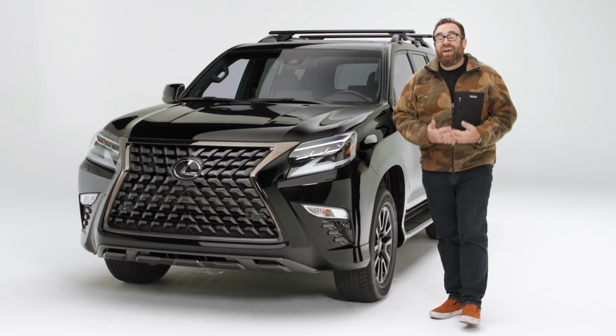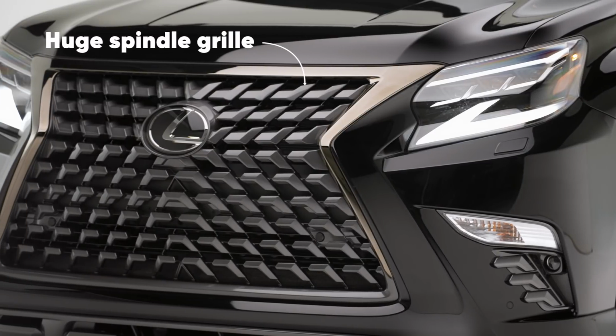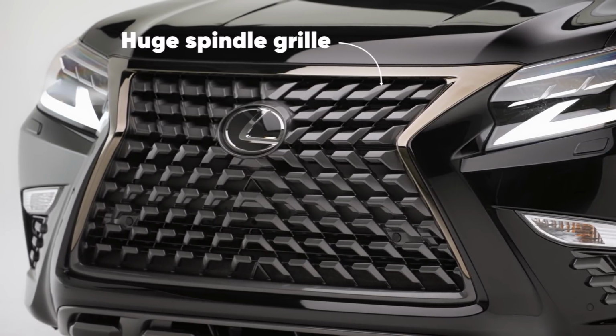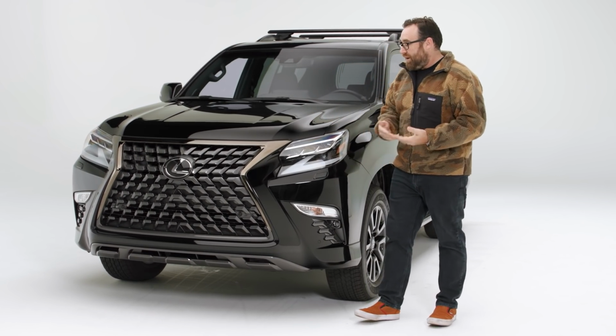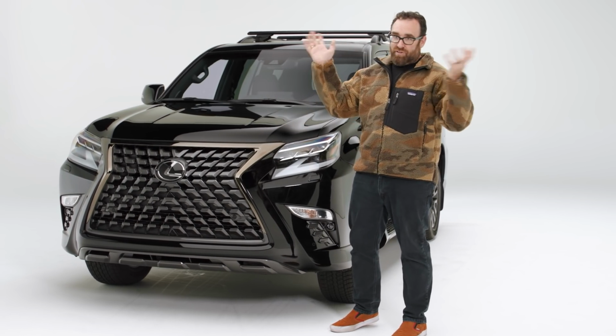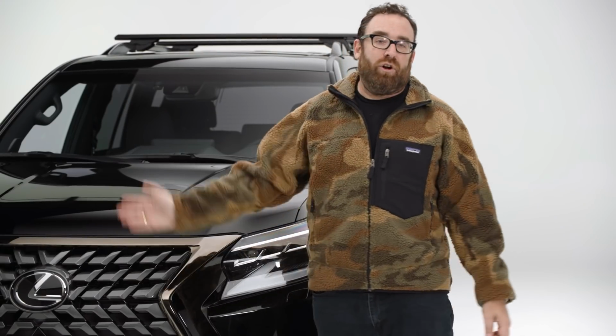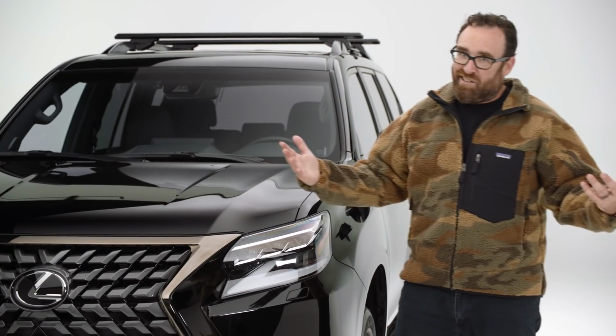When it comes to design, you cannot talk about modern Lexuses without talking about this massive, crazy looking grille. Some people really like them, some people really don't. I'm one of the really don'ts. It's their design motif, it's their signature design language. It's overwrought, let's be honest. They did a pretty good job here on the GX, but it's a little unnecessary.